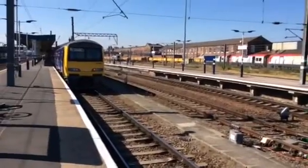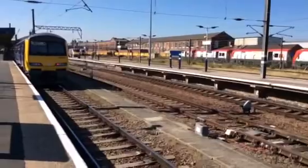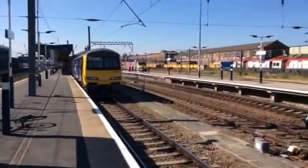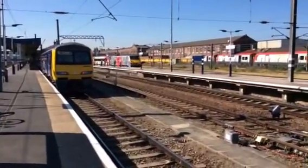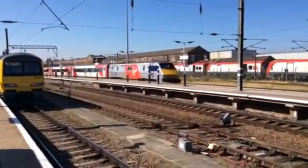About to arrive on platform 8 at Doncaster is your 10:14, 1D06 Virgin Trains East Coast service, London King's Cross to Leeds. There she is. East Coast with Virgin sticker and full Virgin livery on the front, on the back. 91106.